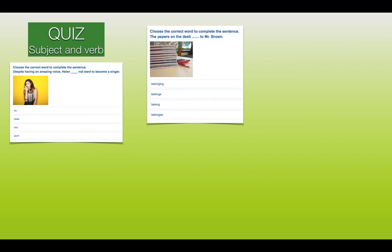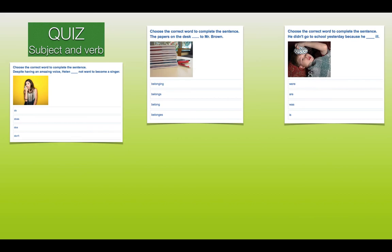Think about spelling as well. So there is a spelling element in some of these. Choose the correct word to complete the sentence. He didn't go to school yesterday because he ill. So is it number 1, were, number 2, are, number 3, was, or number 4, is?